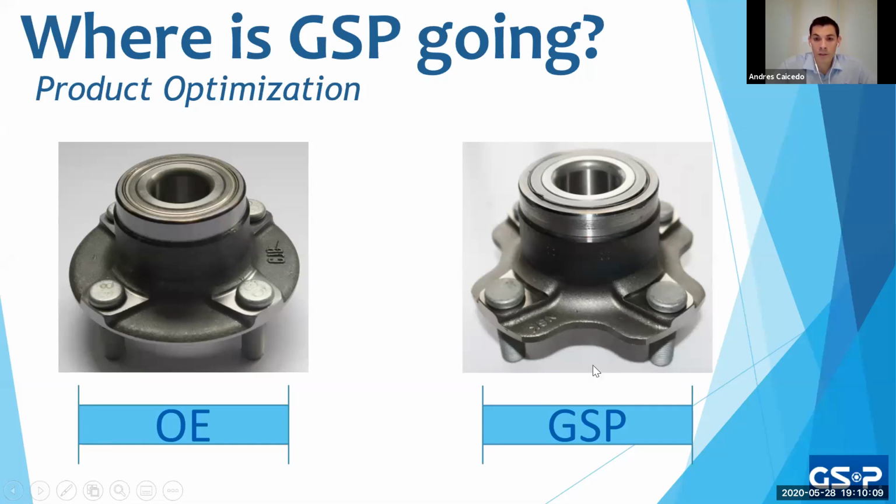When we manufactured this part, there was actually a car manufacturer in China that said, oh, GSP, that's a very nice part. It actually makes the car a little lighter, even though it's just this. Imagine if every part just had a little bit of weight off, right? So we supply this part OE to a manufacturer.